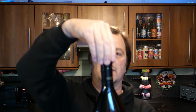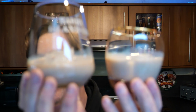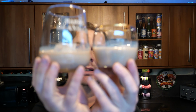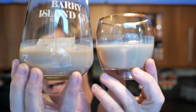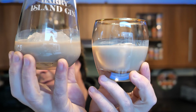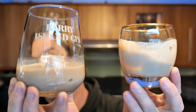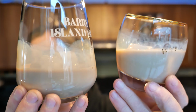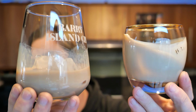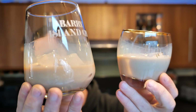So first of all, we're going to have a look at the colour. And I can see immediately that the Marks and Spencer's version of this drink, well actually it seemed to pour darker, but it hasn't really. It looks very, very similar in the colour. And if you roll the liquid round in the glass, it's giving that alcohol legs, that cream is clinging to the glass. So very, very similar in that aspect.